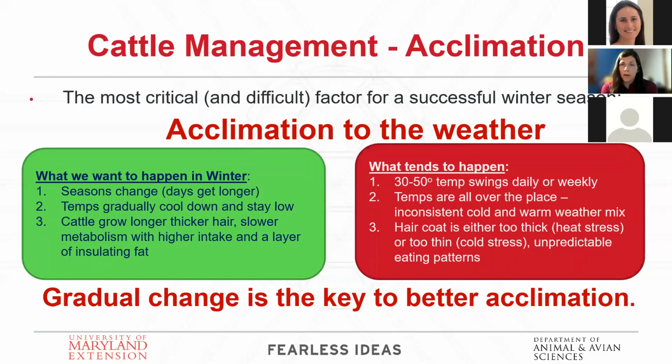The great thing about winter in some parts of the country is once we get cold, we stay cold. And we generally get there pretty gradually. Days get longer, so the animals start to slowly grow hair, eat more, build a fat layer, and become accustomed to cooler weather. The metabolism slows down, so they build more fat. In a perfect world, that's how it's supposed to work.